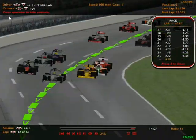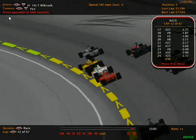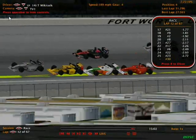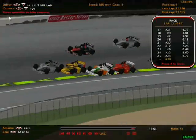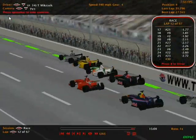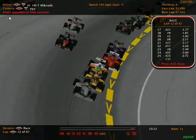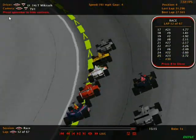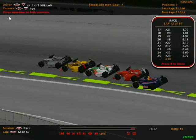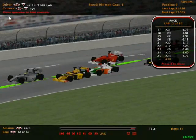Thomas McKickiwick won at Mexico. Just letting you guys know, I have the points written down. I don't have them in any specific order. I just have the points given to each driver for each race. So don't ask me where you are in points until about round... Well, it's halfway through the season. This is race 7.